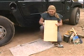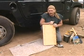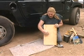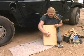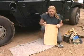Another thing is a little piece of plywood. This is 3/4 inch plywood, and this is for underneath that high lift jack. This gives it a good wide base, so when I'm lifting something heavy, it doesn't drive the base of the jack down into the sand, dirt, or mud. This gives it that kind of a foundation.